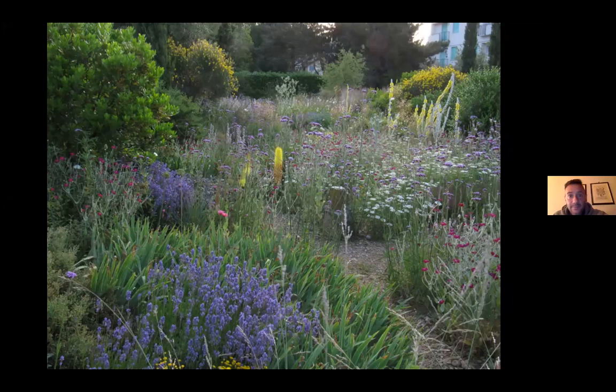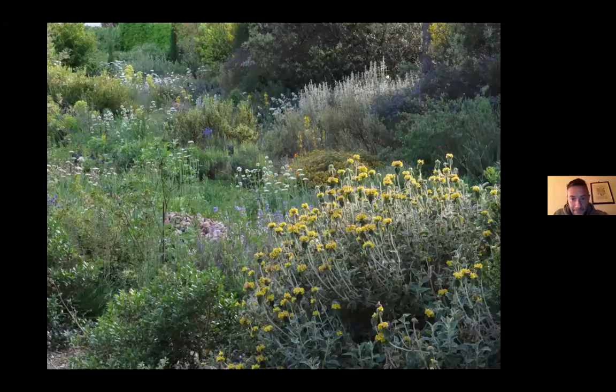And by the way, you see that hedge right at the end of the picture? It has been removed. And now I have a more direct connection between the old garden and this garden, and it makes it even bigger. It looks even bigger with this long view. Here again, it is the height of May.